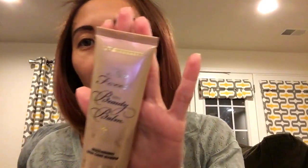Next one is, today I'm going to be using my BB cream. I'm not using foundation, you know. So BB cream from Too Faced, there you go, and it's Vanilla Glow. That's what I'm going to be using. So I'm just gonna put a little bit. Oh, it's a lot. Put a lot. Okay.